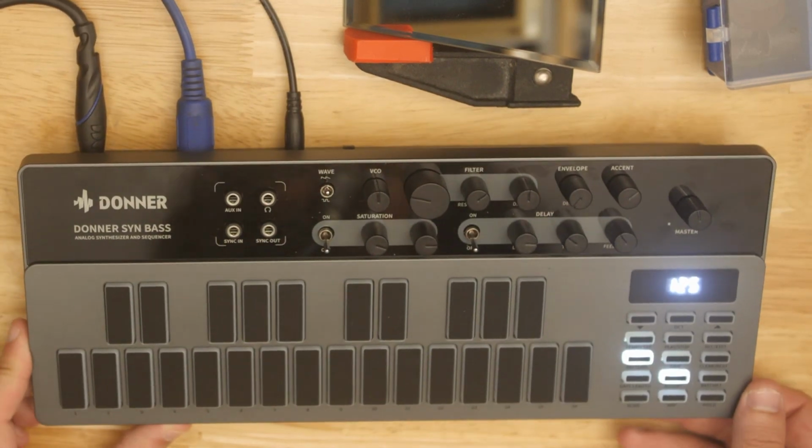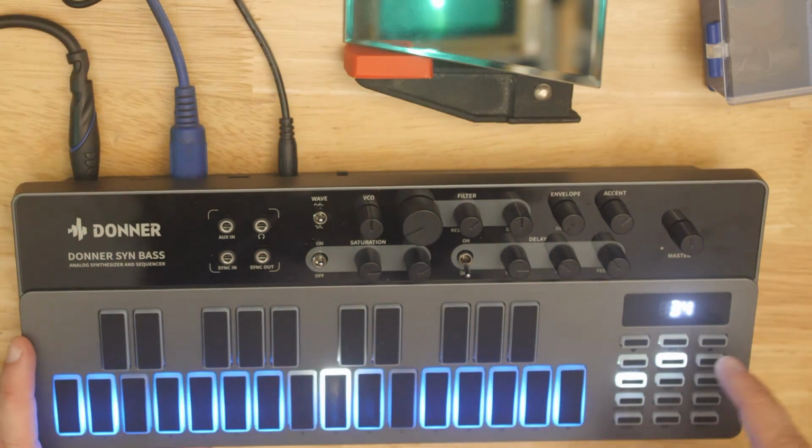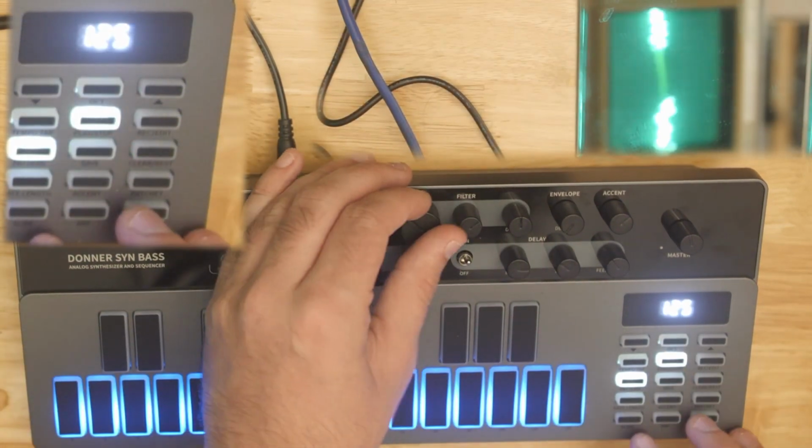DAWless jams, everybody's favorite. Yeah, so 128 slots. I'm just going to click way far up and listen to some of them.